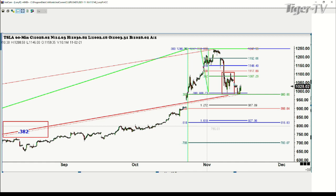It takes about all day to do it. It gets up to, the number was 1087, and we got to 1107. And from then we went down and took out the low by $5, and then you see we had a pretty strong rally today. And if you want to defy human nature and do the work yourself, figure out what that 382 retracement was in Tesla. Now, this is a $1,000 stock.